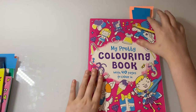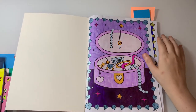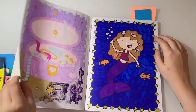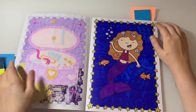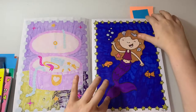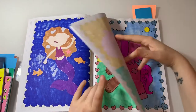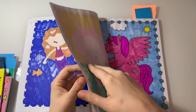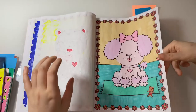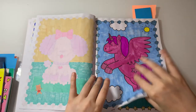The next one is my Pretty Colouring Book. And I did this one. And again, I've been working through this book, guys. Did this one. This one I did in April. And this one I did in April 2021. Did this one in January 2020. Did this one in April 2021. Did this one in April 2021.